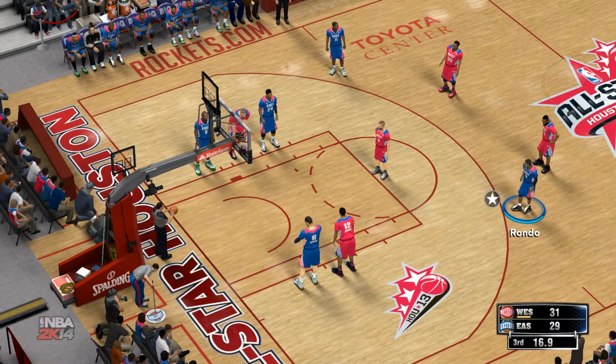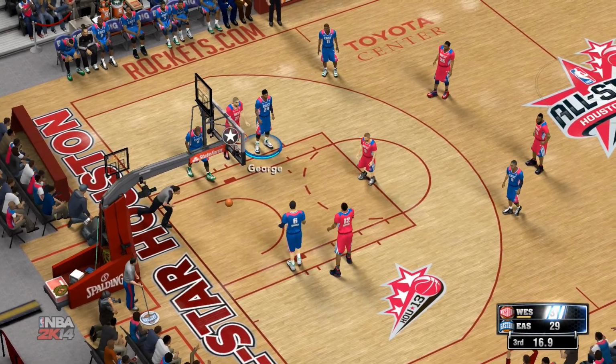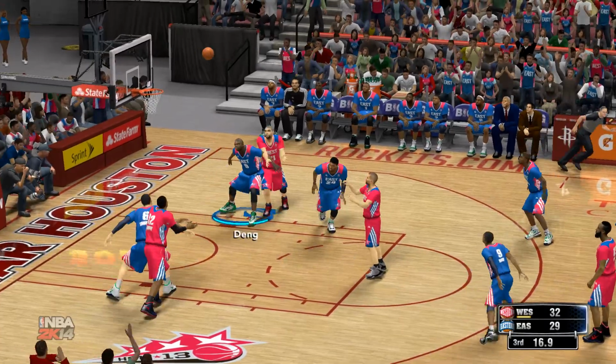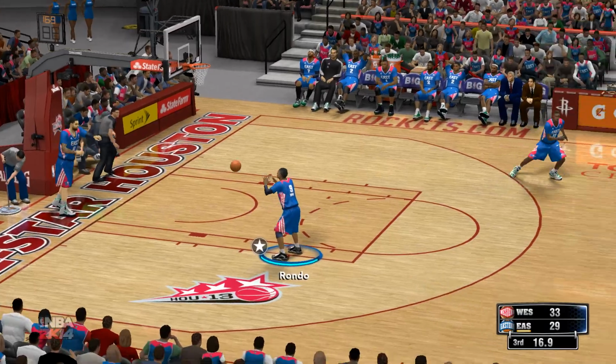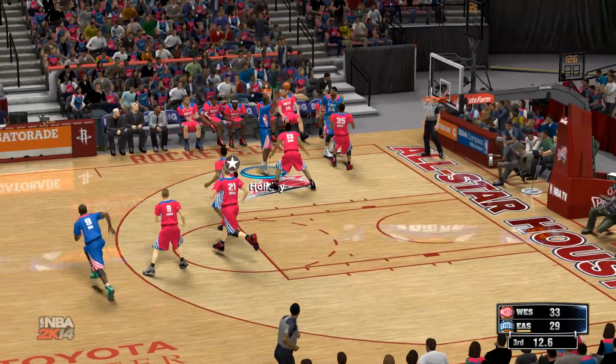West All-Stars shooting their 5th and 6th free throws of the game. The first free throw is good. And Parker drops them both. Gone 5 of 7 from the field in the third quarter. Let's see if they can keep it up.